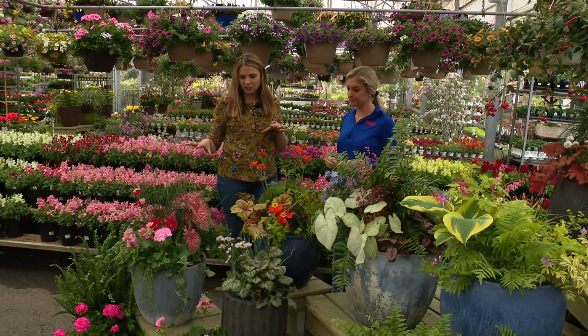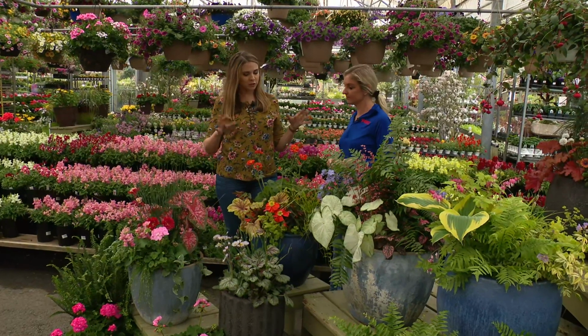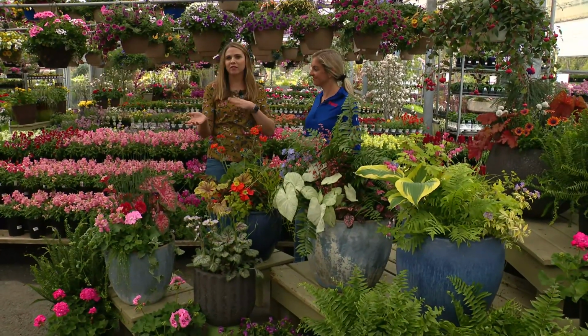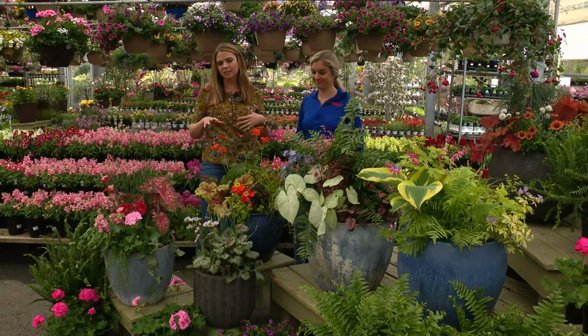These are a collection of a few containers to get you inspired. Containers are fun because you can kind of do any creation that you want. You can have a little bit of annual color that's going to bloom all season long.